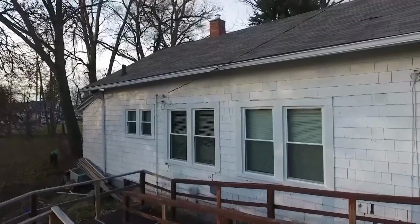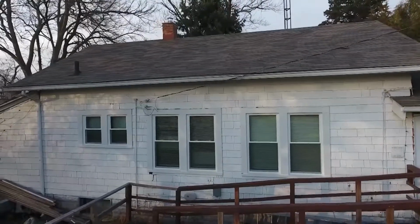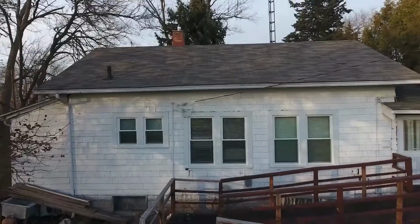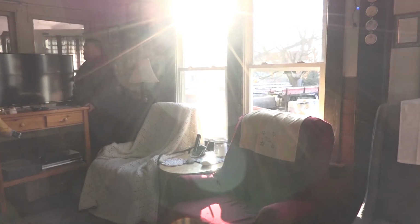Let's check in with Vivian as work wraps up on her beautiful new windows. I was just amazed. I was gone yesterday and I came back in the evening. Just coming in and seeing it, it was a whole picture window across here. It's just beautiful. And so I had to touch the windows and feel them.